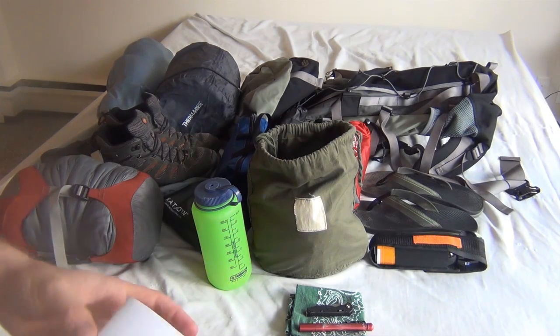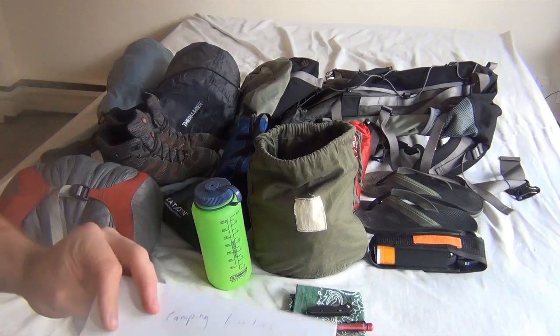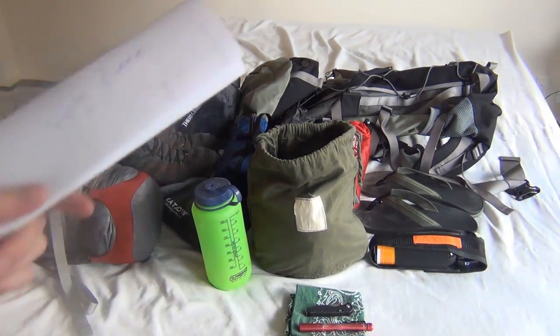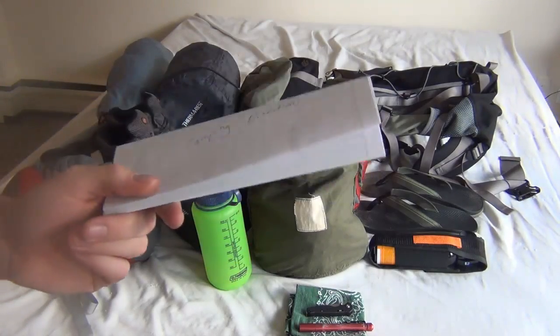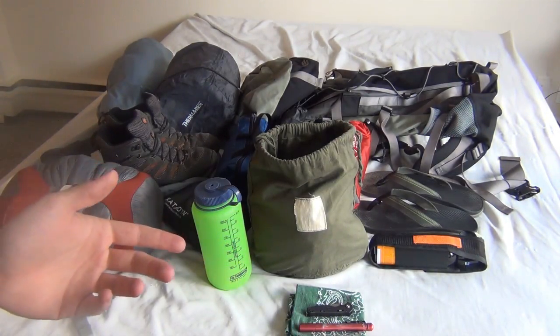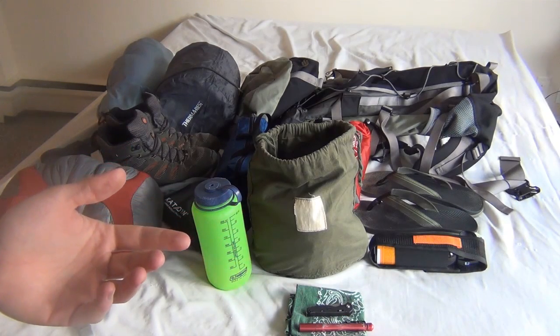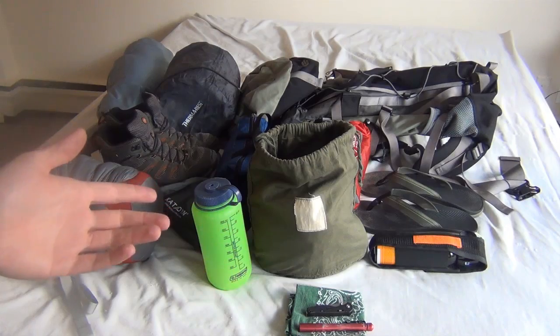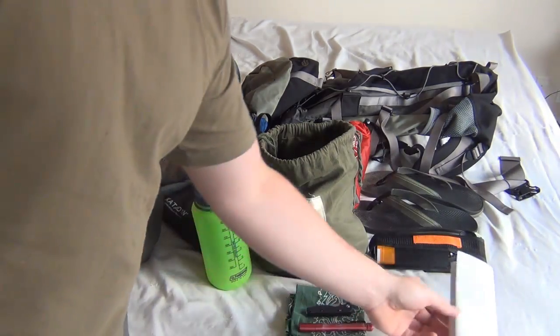So obviously the first thing is a map, and whenever you're going into the backcountry, you should always know where you're going more or less, and also leave the directions with somebody else that you trust and when you're going to be back. So if something happens, somebody is actually expecting you back, and they can call for help or something like that if you don't make it back at the time you said you would. So that's the first thing.